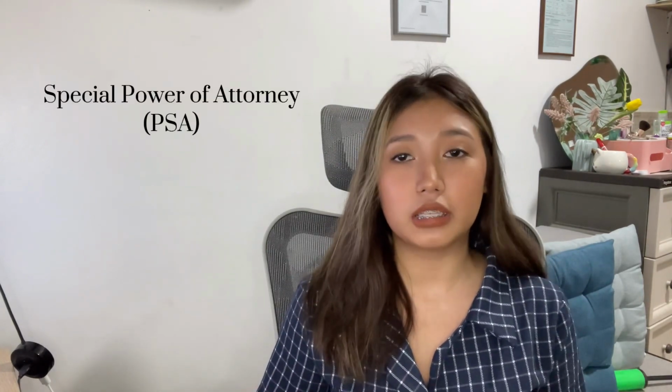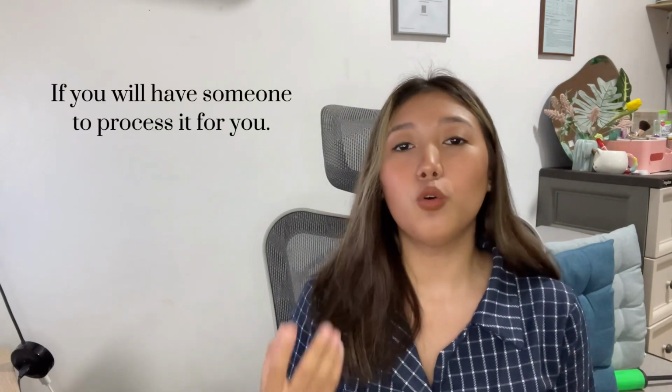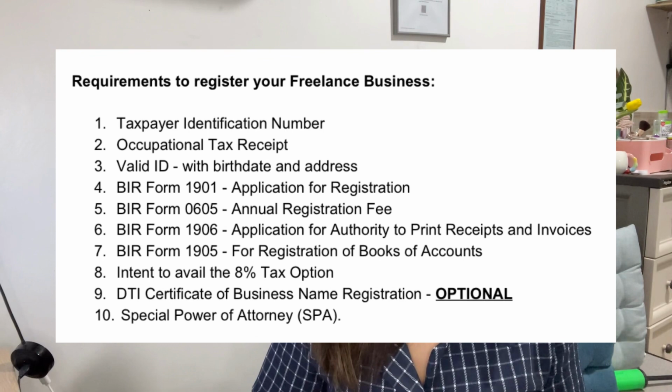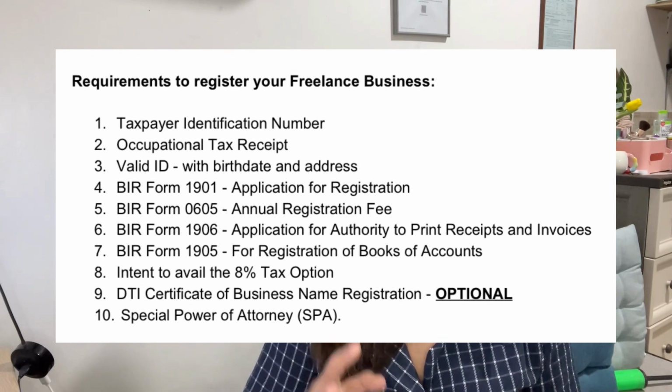And then, number 10 na requirements natin is itong special power of attorney, only if kukuha po kayo ng ibang taong mag-aasikaso ng registration ninyo. Kasi kailangan po ng katunayan na ina-allow ninyo siya na i-register yung business ninyo or yung sarili ninyo as freelancer on behalf of you. So, yun lang po yung mga kailangan natin i-prepare para makapag-register tayo sa BIR. If you have all of this na po, you can go to your RDO.